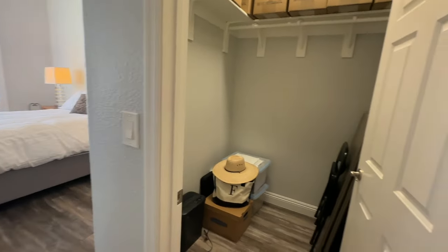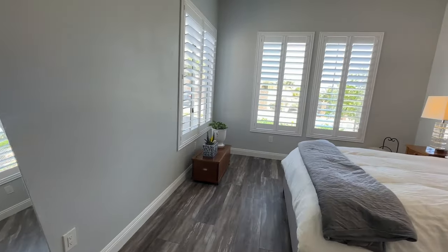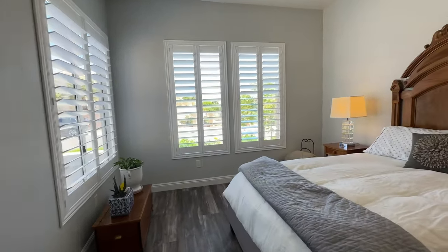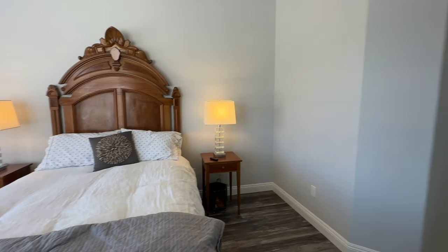And then here's the other bedroom, bedroom number three, with again, another large walk-in closet. And as you can see, these bedrooms are pretty good. Let me see what sizes they are. This is 12 by 20, I do believe, or the other one, and one's 12 by 16.